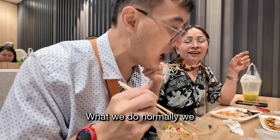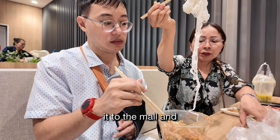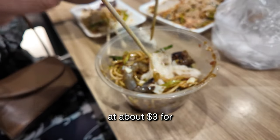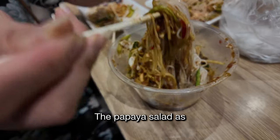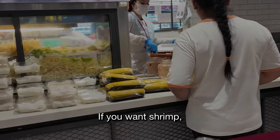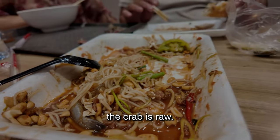What we normally do, we order some nomjok on the way there and bring it to the mall, and we mix the nomjok with the papaya salad. So you're looking at about $3 for a good meal that will fill you up pretty well. The papaya salad, as you can see in the video, they make each order fresh. If you want shrimp, the 5 pieces. Oh, by the way, it's raw, okay? And then also the crab is raw.